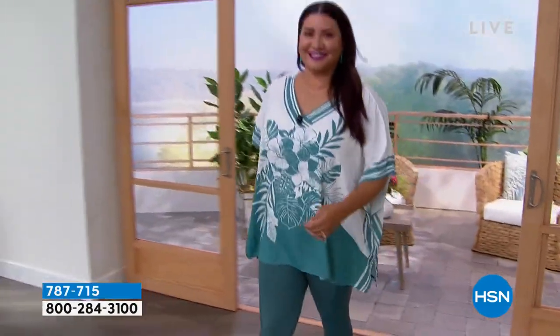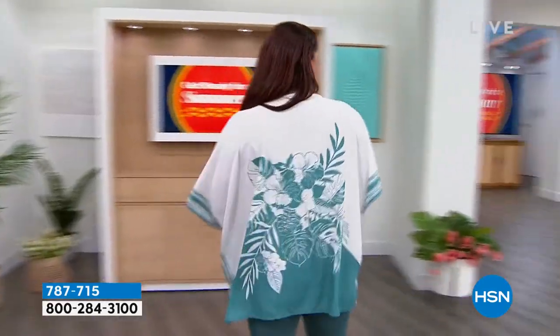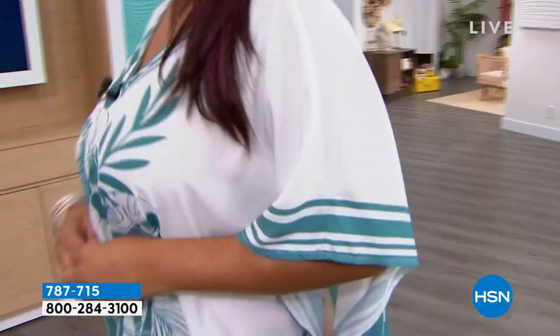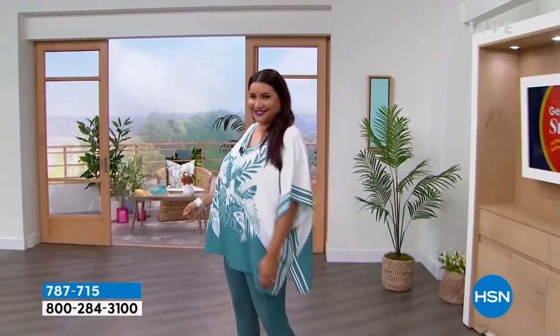This is a split neck. It's a printed woven poncho. It feels like silk. It floats on your body. I love things like this. It's just, you know, it's summertime. The living is easy, right?